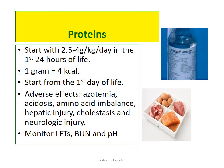What are the components of the TPN? We have the proteins, and now we start on a high protein that is 2.5 to 4 grams. So the protein is in grams, not in milligrams, grams per kg per day. And you start in the very first 24 hours of life, and this is very, very important. We don't wait for anything to start the TPN. Just start immediately once the baby is born.